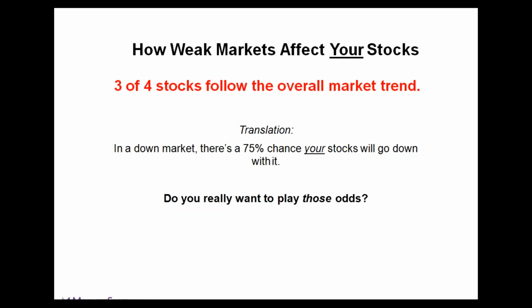So when you know that the market is in a correction, and we have changed on MarketSmith the market status to a confirmed downtrend, should you really be trying to be 100% invested at that point? Because at that point the odds are not in our favor. It doesn't really pay off to play with that kind of odds. So 75% chance of all stocks moving down when the market is in a correction. Do you really want to be 100% invested at that point? That's the question that we need to ask.